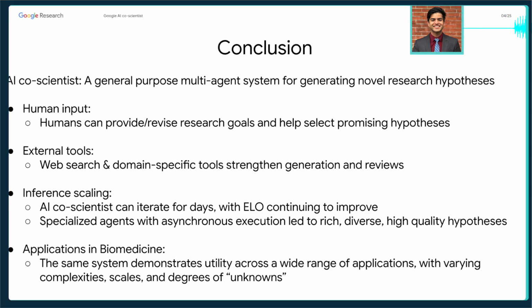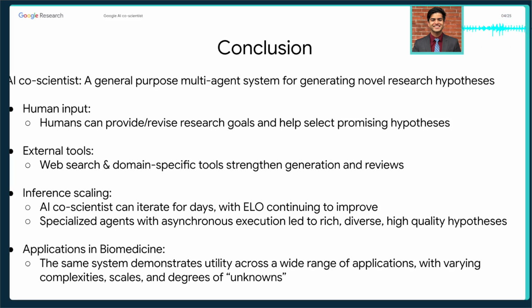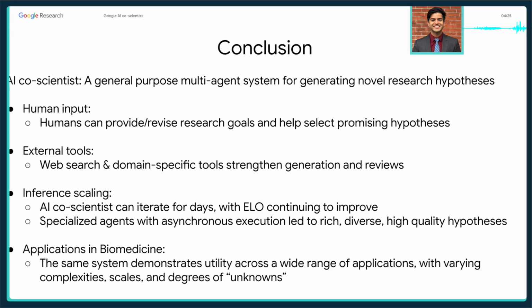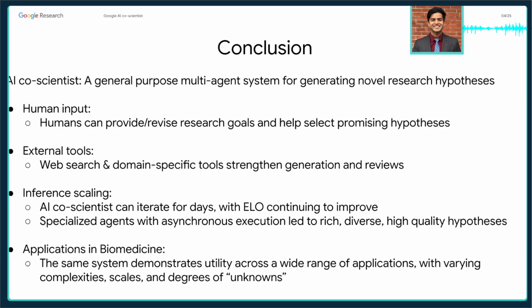Second is it has access to external tools. So in our case, primarily leveraging web search and looking at literature, but in the future, you can imagine that you can integrate really any kind of domain-specific tools for a specific research goal. In the paper, we do explore AlphaFold, but this could be very general and could apply to whatever tools you're able to call with an API.